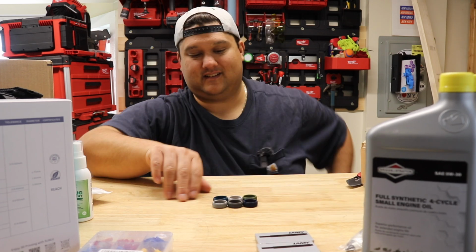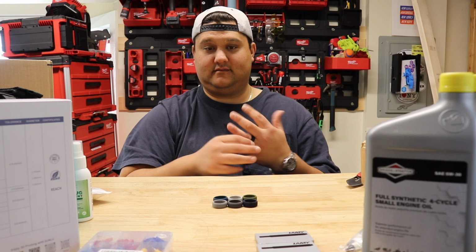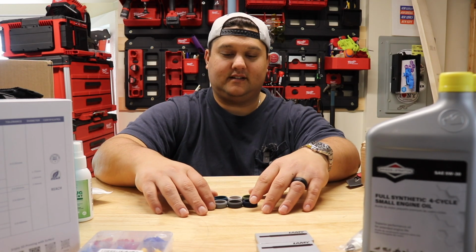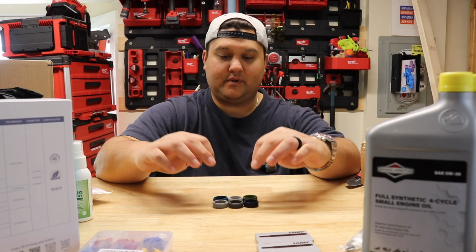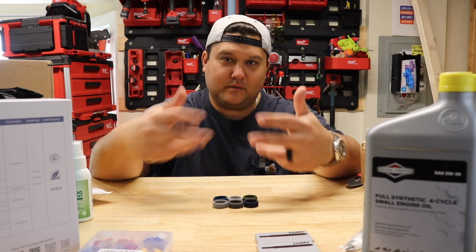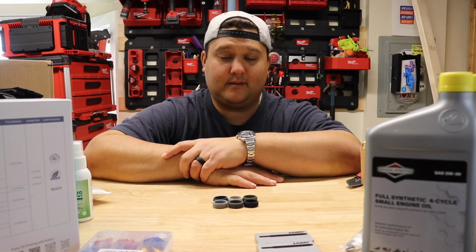So this is a kit of 7 silicone bands. 7 bands is a lot cheaper than a single wedding ring. So in the shop, we're going to make use of these. I view this as a form of PPE, and I'm pretty excited to start wearing them.